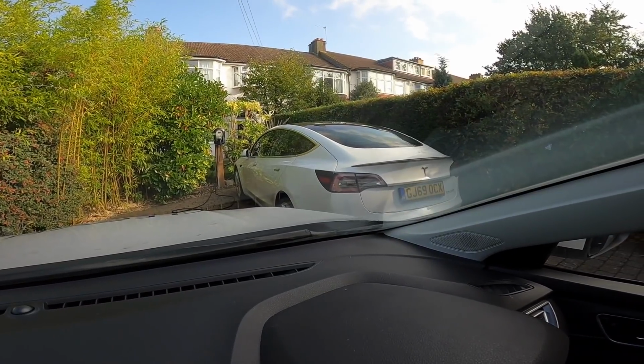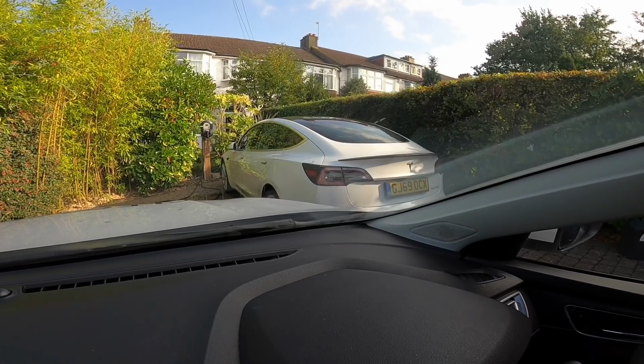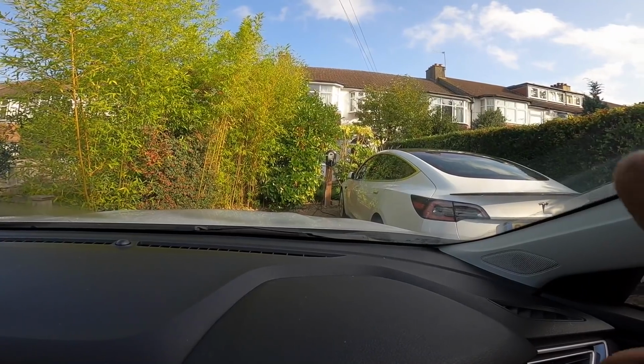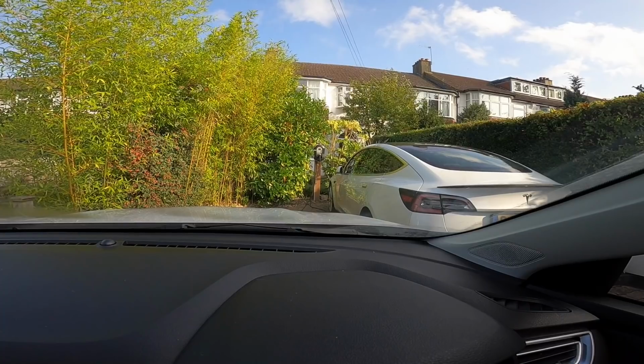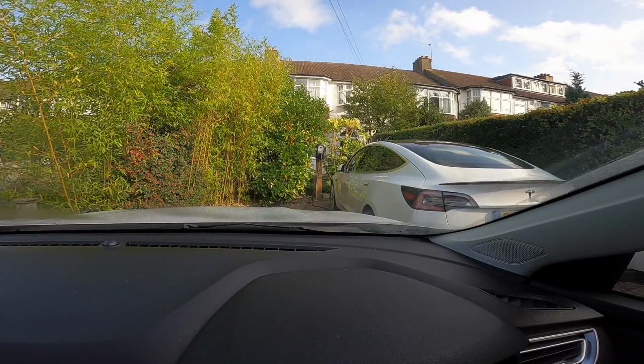I've got that Model 3 just there to service. That's for a major service and a brake lubrication, so it's going to take me a good few hours. I'll probably be here till about 5 o'clock. Hopefully I can use the Chappie's Zappy, which is just there, and that'll top me up nicely, and that'll get me all the way home. So right, I'm going to crack on. I'll see you in a little while.